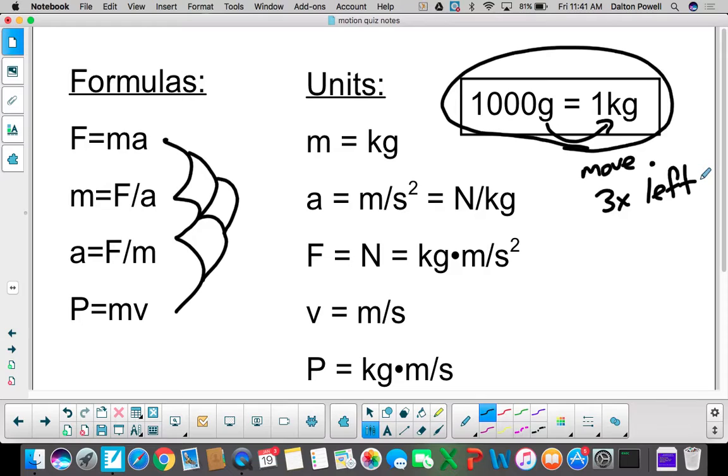Units for force. Newton is the main unit that we use for force, but you can also use kilogram meter per second squared. That comes from this formula. When we multiply a kilogram, a mass, by an acceleration, a meter per second squared, we get kilogram meter per second squared. That's a valid force unit, or you could say Newton.